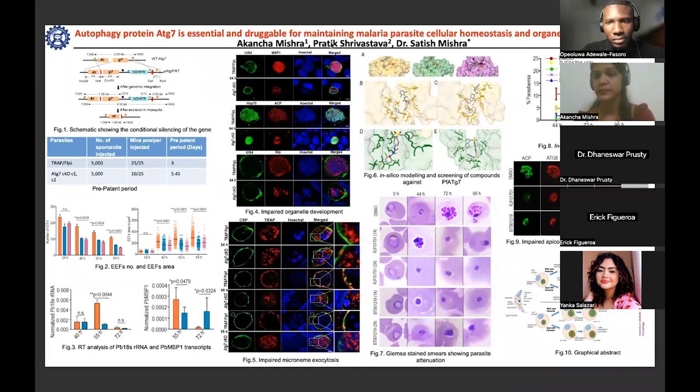To further confirm that these compounds were acting specifically at this pathway, we saw that in treated parasites, the conjugation of ATG8 was affected and the apicoplast failed to branch. So in my study, I have shown that this ATG8 conjugation pathway is essential for apicoplast biogenesis, as well as parasite differentiation in the liver stages and the excretion of superfluous organelles in liver stage development.